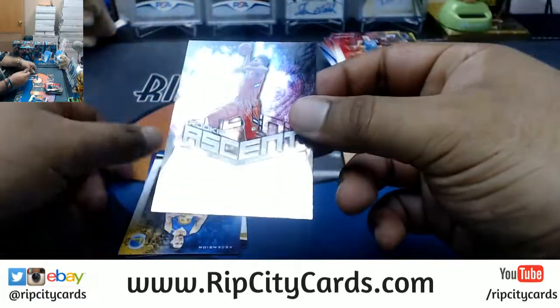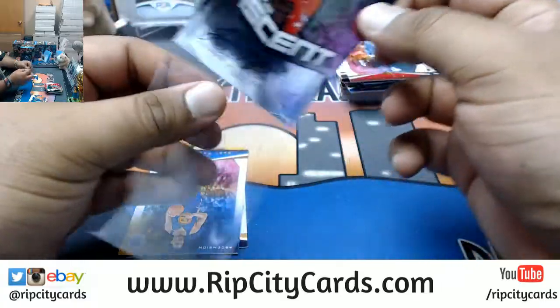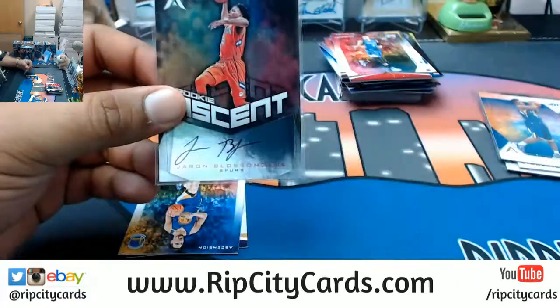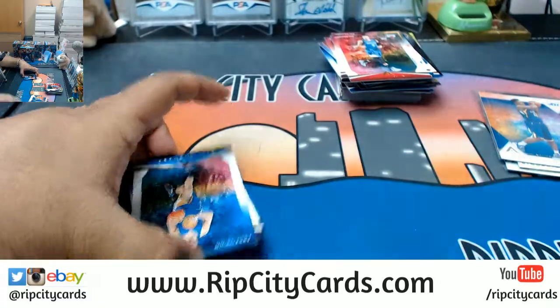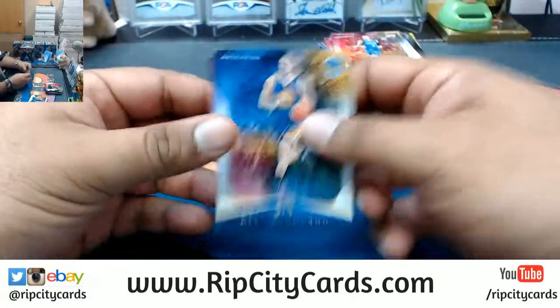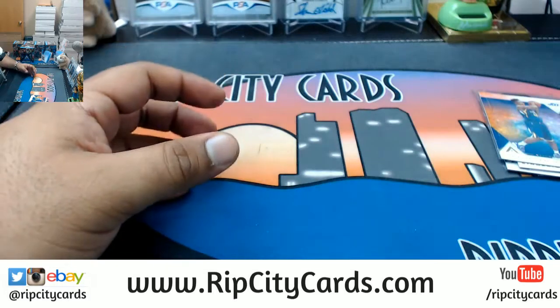What do we have here? Jaron Blossingham, Spurs autograph. That's numbered to 299, going to the Spurs. Boom. First box done.